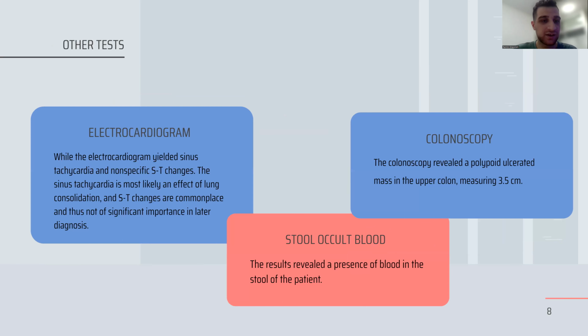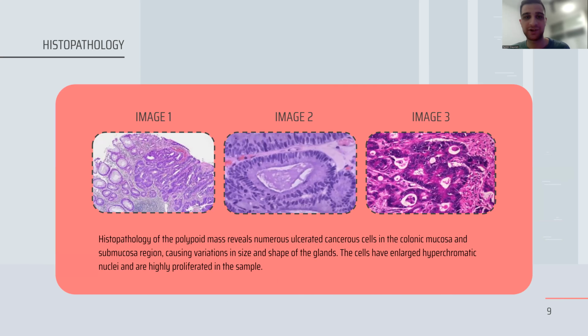So the other tests include the electrocardiogram, which found sinus tachycardia and non-specific ST changes. This sinus tachycardia is most likely an effect of lung consolidation, which I'm going to cover later in the chest X-ray. And the ST changes are very commonplace and not very significant in the later diagnosis. There was also blood found in the stool of the patient, and the colonoscopy revealed a polypoid ulcerated mass in the upper colon with a diameter of 3.5 centimeters.